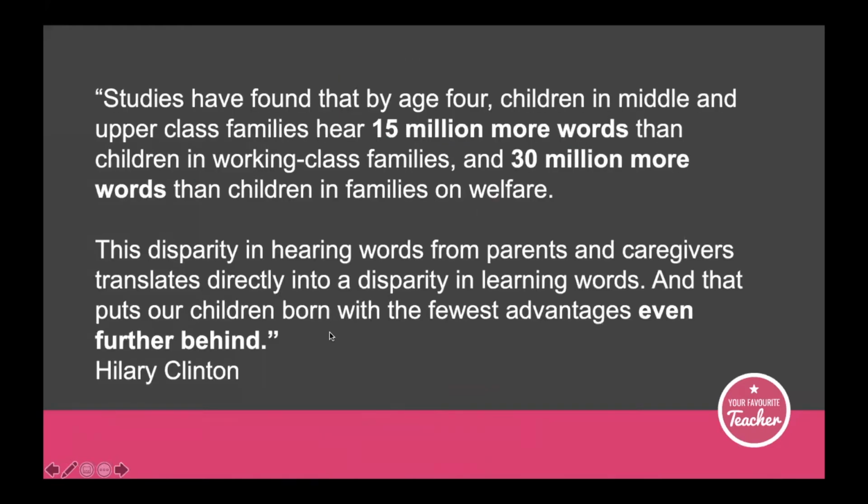So I feel like I'm just going to read off of the slide. So by the age of 4, children in middle and upper class families hear 15 million more words. Again, that statistic really, really shocked me, than children in working class families, and 30 million more words than children in families on welfare, or families on benefits and universal credit and stuff like that.